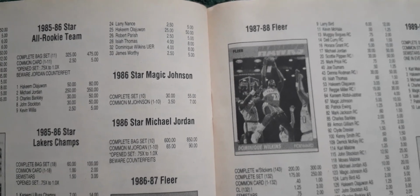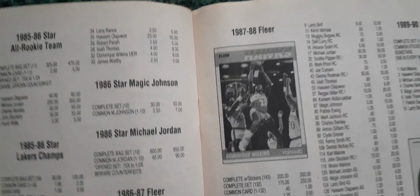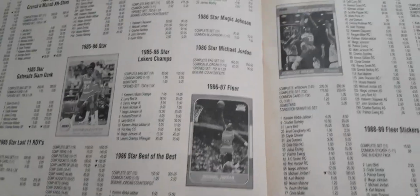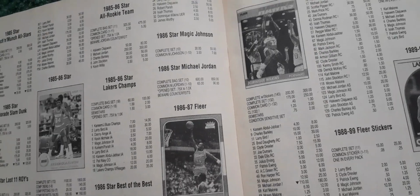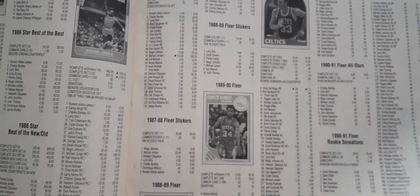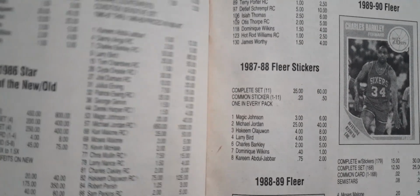I'm just kind of curious because a sports card investor just recently broke that box of '87, '88 Fleer. Olajuwon's worth 30. Jordan's 180. Larry Bird, 30. Barkley, 20. I've got a couple of Bucks players, but none of the big names, stars in that set. The Jordan sticker on that is $40.